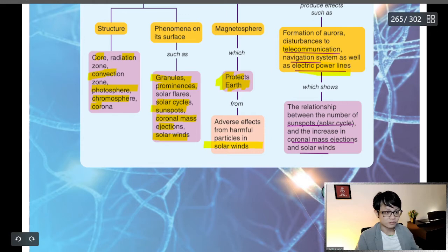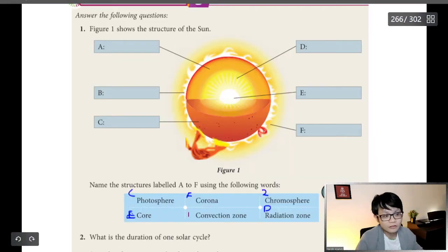Okay, summative practice. Figure 1 shows the structure of the sun, A, B, C, D, E, F. What is the answer? Okay, this question you just need to memorize. It's a very direct question. So for A, it will be the convection zone. So what does convection mean?